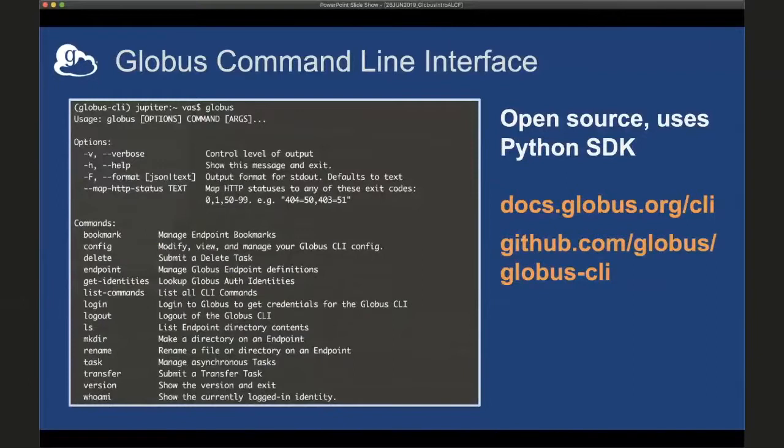There are some things that use the CLI. For example, if you're dealing with large directories and you want to generate a list, saying globus ls endpoint app, and being able to get the entire listing into a file or to pass to grep or something, that is very convenient for those of us who are familiar with the command line and used to working like that.